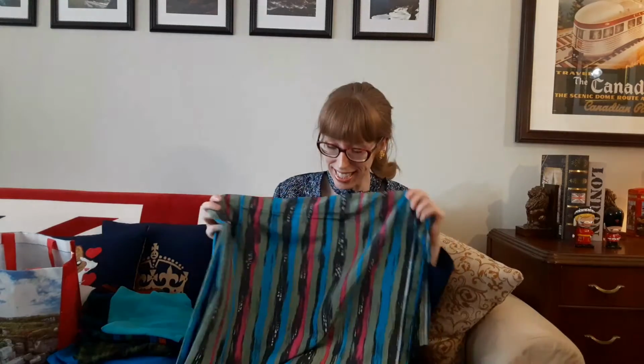The suggested fabrics are cotton types, broadcloth, batiste, cotton challis, and silk types, but I plan to use this, and I'll open it up for you.